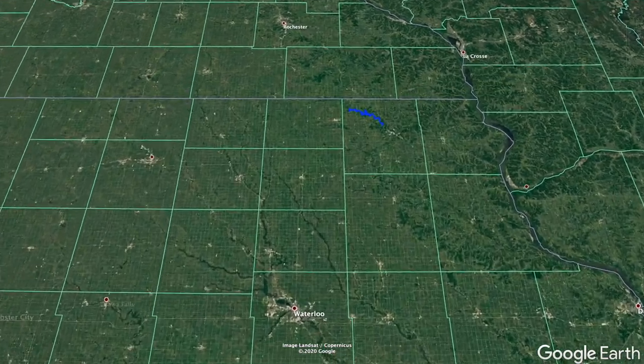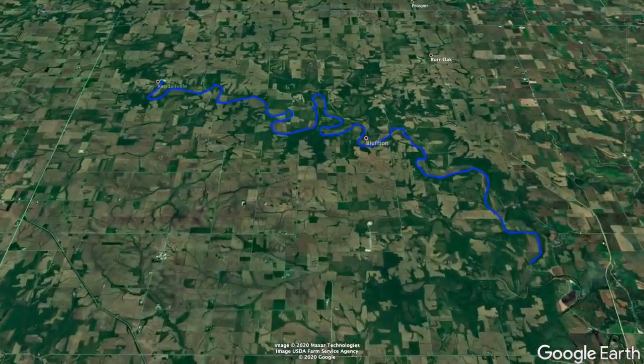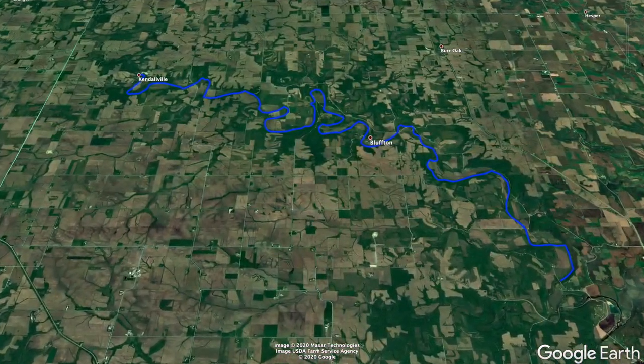Iowa River is located on the very northeast corner of Iowa. I chose to paddle the stretch from Kendallville to Bluffton and then added on a stretch to Malanaphy Springs. This makes for about 26 miles and plan on it taking a full day.